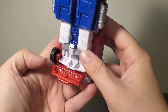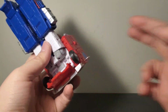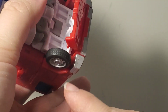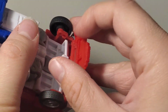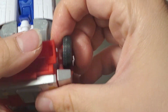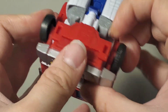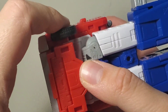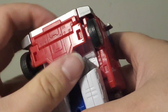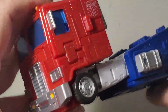Then come around to the bottom here. As you can see, this panel that we folded out at the very beginning of the transformation has 2 tabs on either side of it, right there and right there. As you can see, there are holes on the inside of the wheels. Just rotate that up, flex the wheels out, and try to get that in there, and then press the wheels in on top of that panel. You'll know it's in when you can't pull it out. So don't pull it too hard, obviously you don't want to break it.